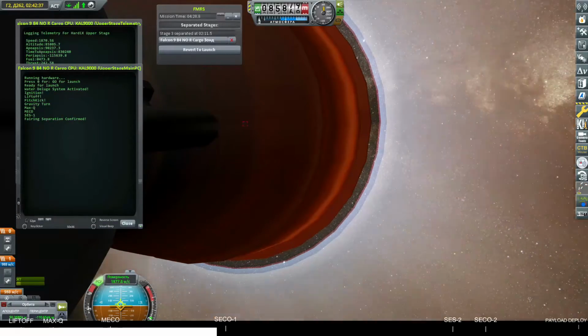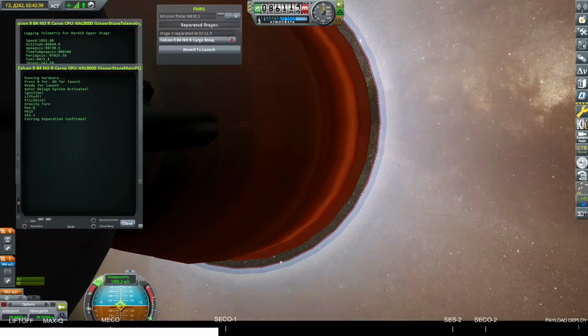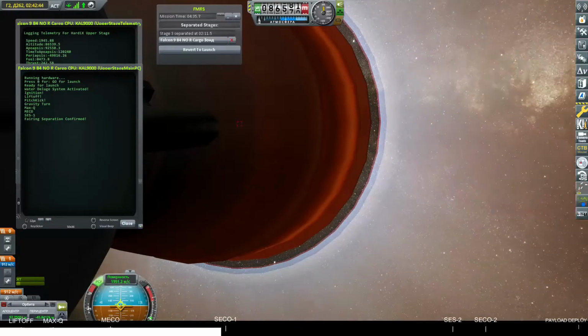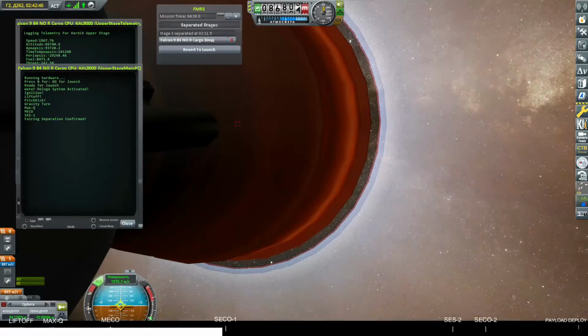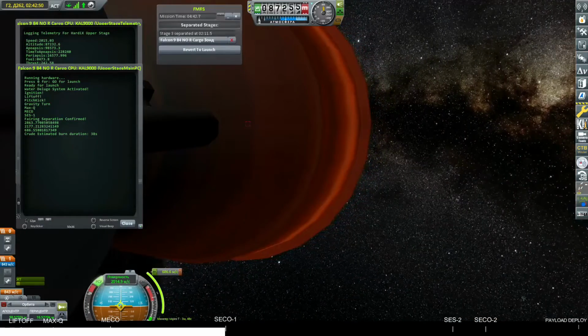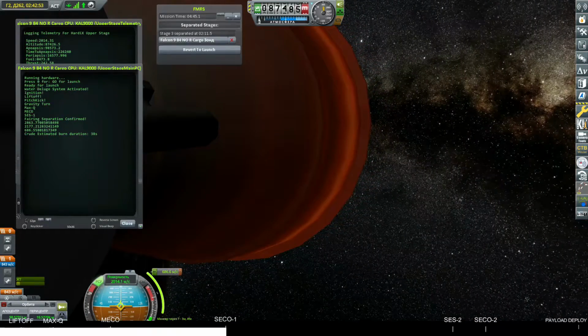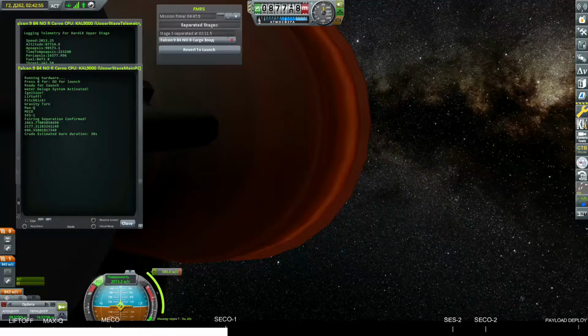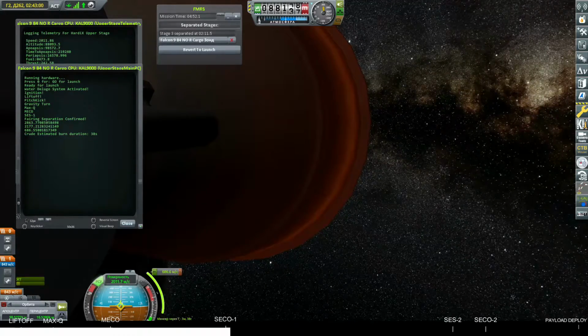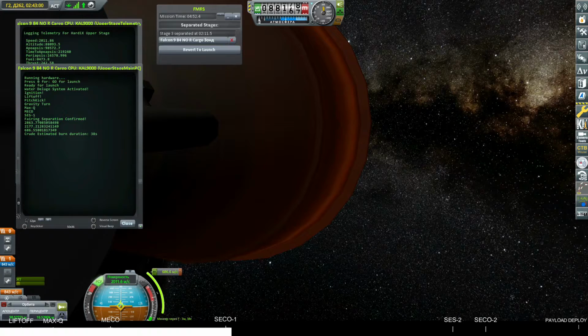Coming up on 4 Gs acceleration. ETS has saved. Flight termination system on stage 2 is saved. SECO. We've got shutdown of the second stage engine, the completion of the first burn on time.